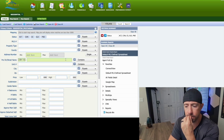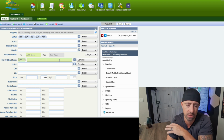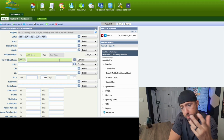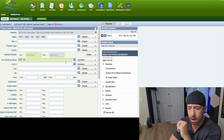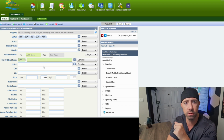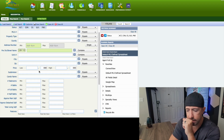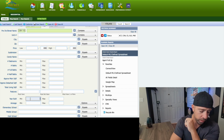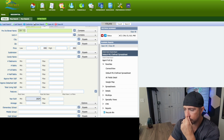Another thing that I'm going to do, actually, you know what, I'm not going to do this. I was going to just say single family homes, but some of you are potentially interested in attached as well, so let's go ahead and keep that option open. And then I think I'm going to have anything that was built in 2024. So we'll go into our dates here, year built, a minimum of 2024, and see what that does for us.